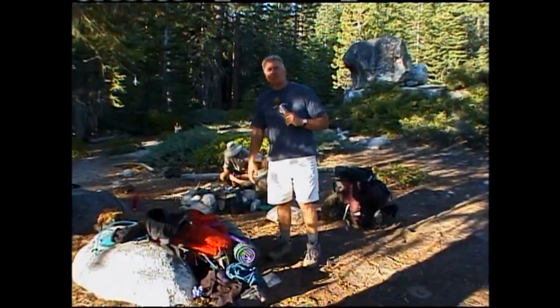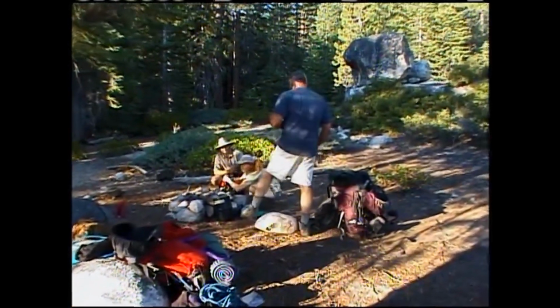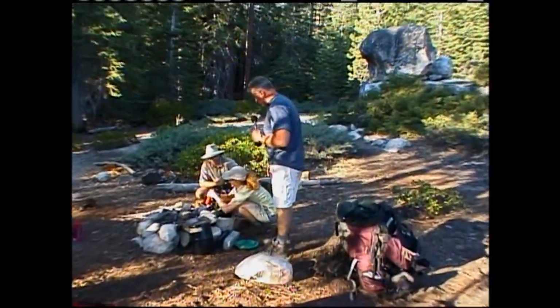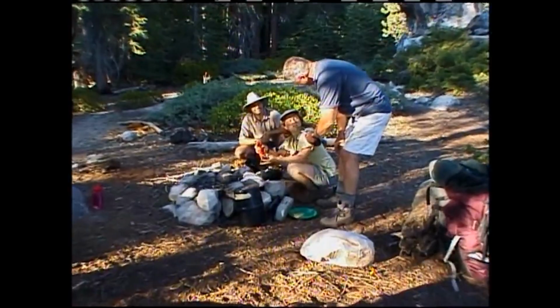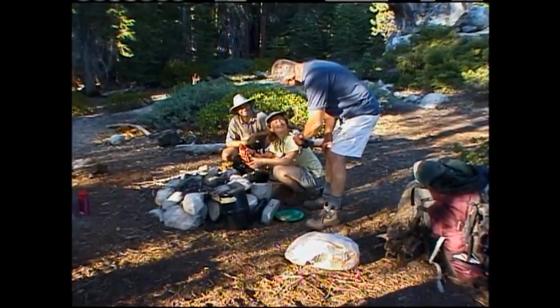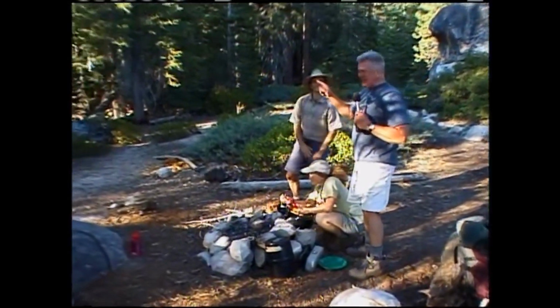Well, we have arrived at our camp for the night. Ann is very excited because we've got this wonderful campfire situation we're getting ready to start over here. Ann, what are we going to have for dinner? Well, I'm going to cook an Asian stir fry with peanut sauce and fresh basil. Great. And Peter has already been hard at work setting up the tents.